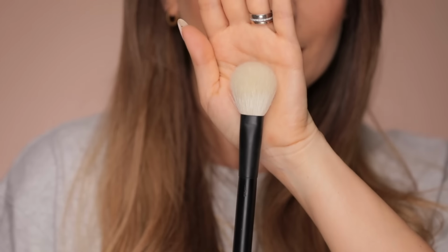Now when it comes to applying powder on my face, I prefer this type of brush. This is from Rephr and it's great for powder or for bronzer. This is the 05 brush. Rephr has amazing quality brushes. There's literally nothing I could say against their brushes. Unbelievable how good the brushes are. They're made in Japan. It's a multifunctional brush that I personally love.